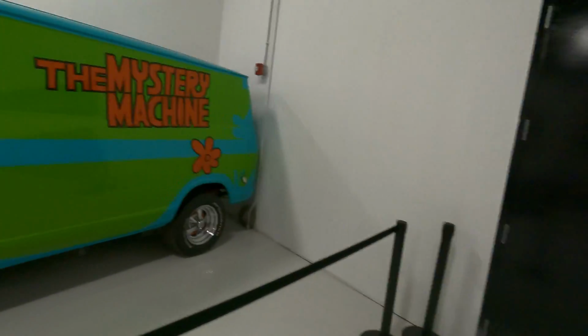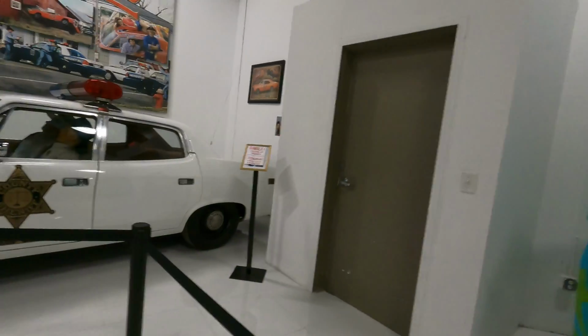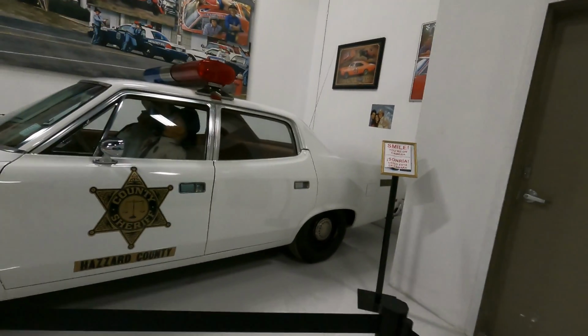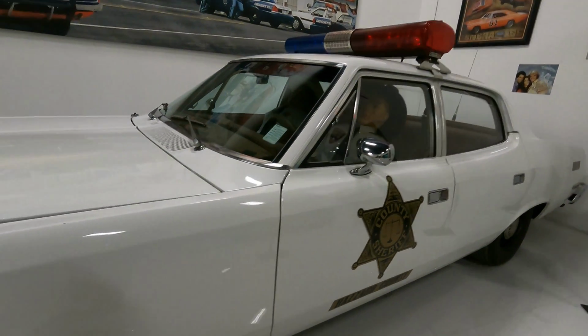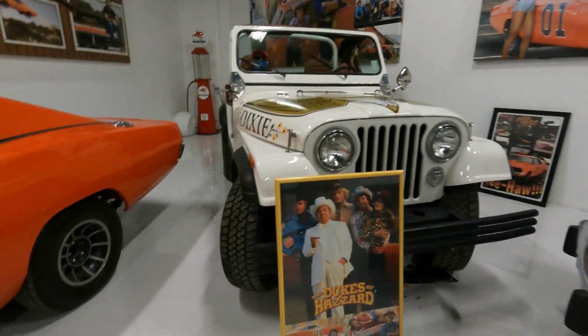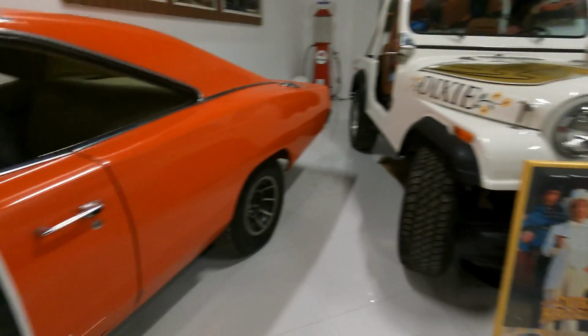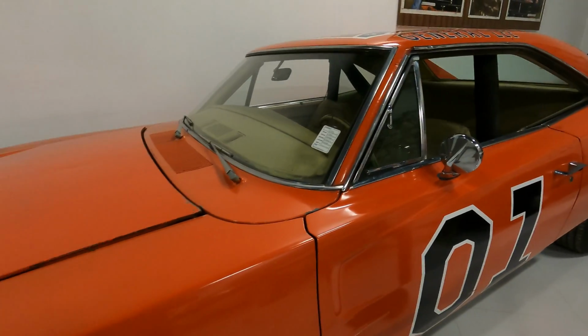All right, we got another Mystery Machine. This is gonna be fun here. We got a Mystery Machine, and then we're gonna have some stuff from the Dukes of Hazzard, the old Duke boys. Look, we got Roscoe's car here. Roscoe P. Coltrane. We got Daisy's Jeep right here. Remember Daisy's Dixie Jeep? And we got Bo and Luke's Charger.